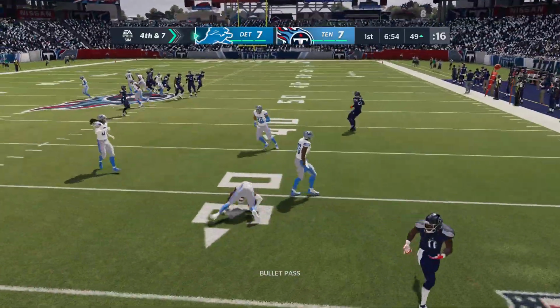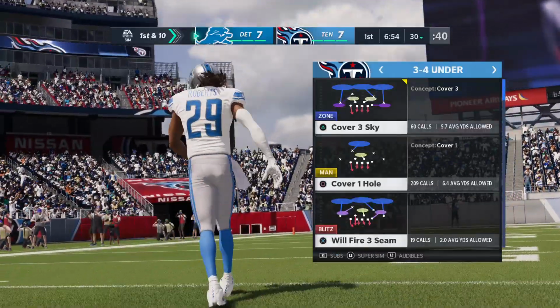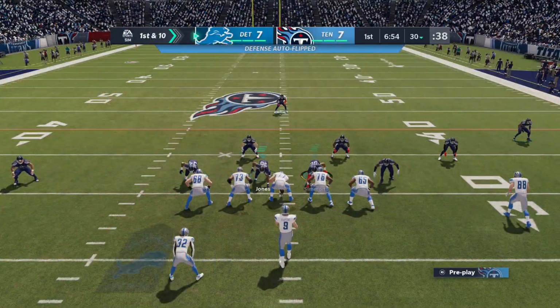The ball popped in the air and intercepted. Picked off at the 30. And his guys will take over at the 30-yard line.